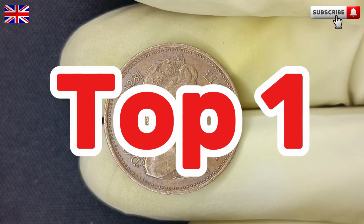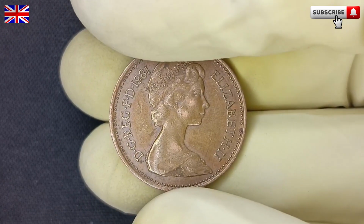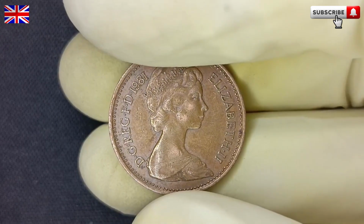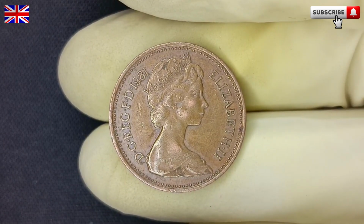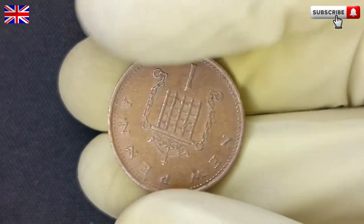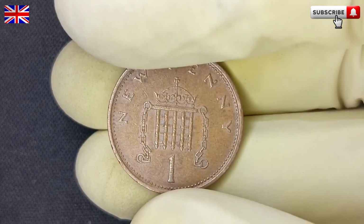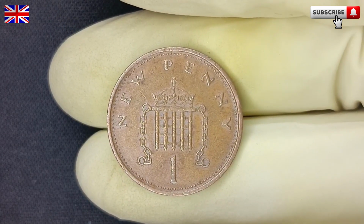Top 1. In the misty lanes of 1981 London, cobblestones still echoed the fading footsteps of a changing world. Queen Elizabeth II, the longest reigning monarch of her era, sat steady upon the throne, a symbol of stability amidst political turbulence and social shifts. Margaret Thatcher was Prime Minister, reshaping Britain with her iron will. Riots in Brixton had shaken the public conscience, and across the seas, tensions in the Falklands were quietly brewing.